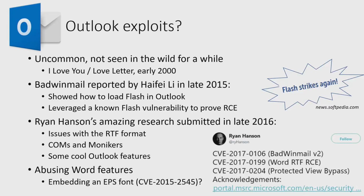And then there are also the last ones, the exploits for which people don't really know that there is an Outlook vector. I'm thinking, for example, about these exploits that attacked the EPS font parser back in 2015, 2016. In that case, the attackers were using a Word document to attack people. But nobody realized that you could carry this attack just over an email. I can tell you now that it was actually possible to do this.